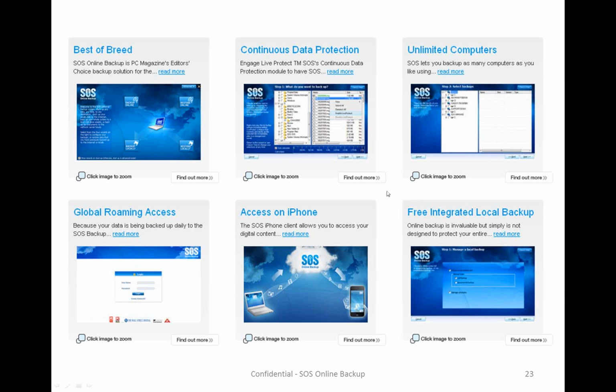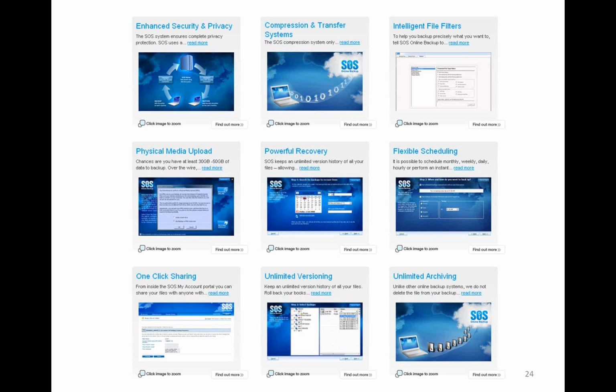So going on, I can take questions about the security model and the compression and transfer systems, but just touching on some of these other features here, you can filter your backups to only back up the data you want it to back up or to exclude data that you don't want to be backed up. Physical media upload, you can send the data to us encrypted on a hard disk drive and we'll upload it for you. So if you have got a slow upload connection or you're concerned about flooding your upstream bandwidth for the initial baseline upload, we can seed the backup set for you.